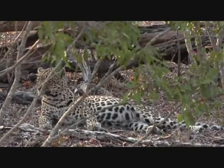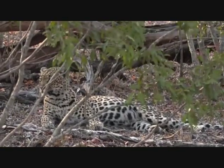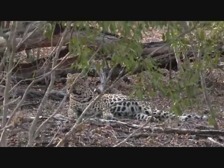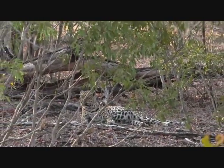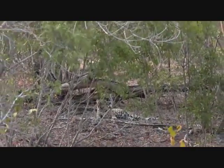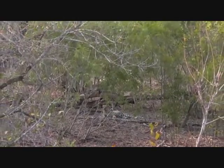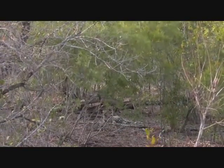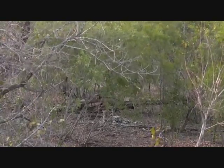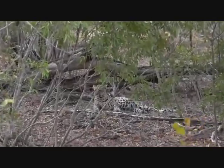What's she looking at? Few little branches in the way. Sometimes we don't always have the best view. However, it's not too bad. I would still say this is a 5 out of 5 in terms of being able to see from her ears to her nose to the top of her tail. It's actually quite nice. She's just resting for the moment.